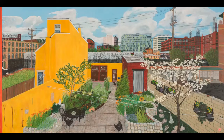So, and also everything is in bloom here. That's why it's called Spring Summer, because it's like the dogwood in the spring to the summer tomatoes and everything in between. So I like mixing up time and everything like that.